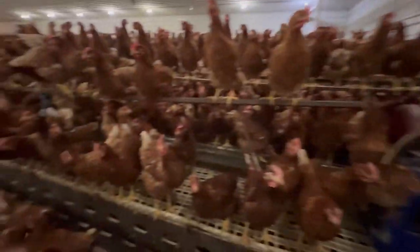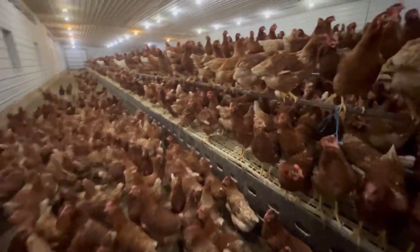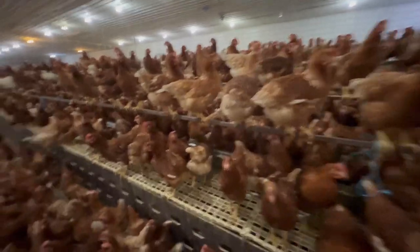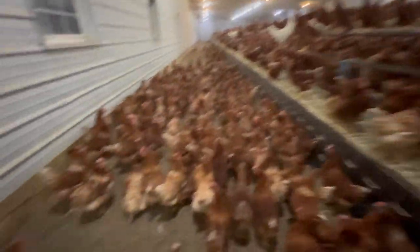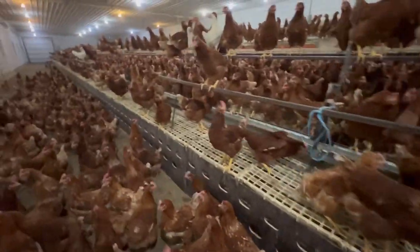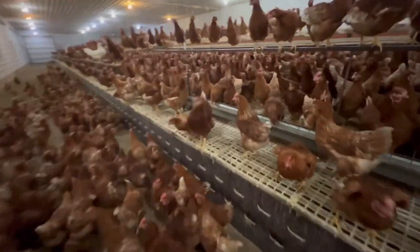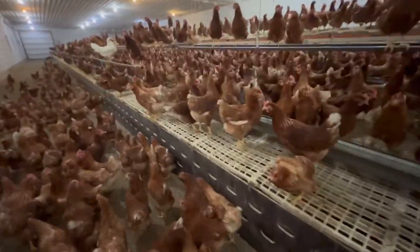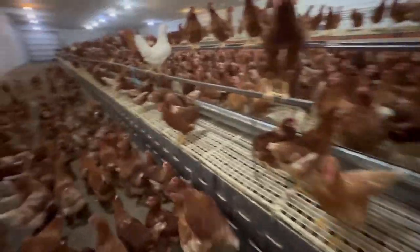So the feed is on a timer, like I had told you. The lights come on at 4:30 in the morning. The lights are timed, and we do have to adjust the time in the winter because chickens do need a lot of light. So we have to make sure that we adjust the time. In the summer, of course, we don't have to do that because we have longer days. In the summer, it gets light around 6 or 6:30 in the morning.